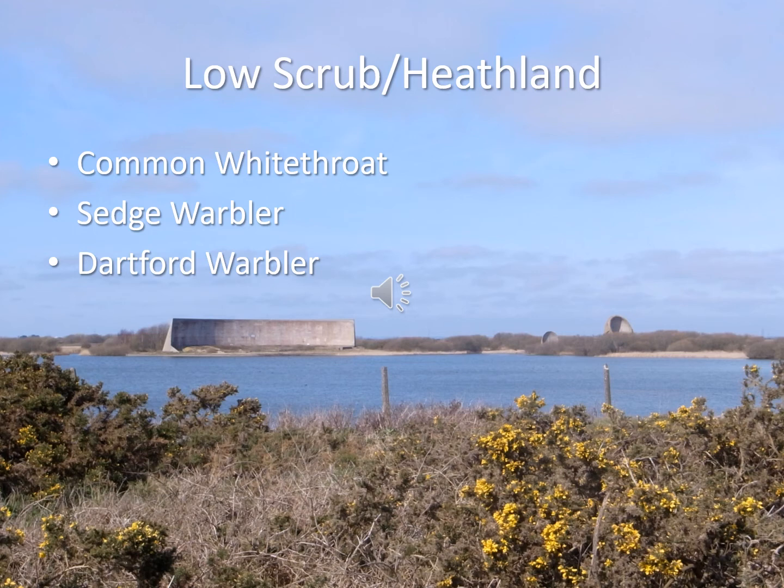Non-warblers will include things like stonechat, maybe cuckoo, or possibly meadow pipits and stuff like that. But in terms of the warblers, we're basically talking common whitethroat as the really common one. If it's got damp patches within it, you'll probably get the odd sedge warbler. And if it's dominated by heathers with some gorse mixed in, then you start to think Dartford warbler.